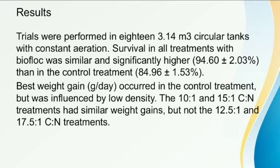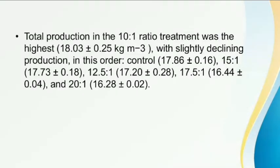The 10:1 and 50:1 carbon-nitrogen treatments had similar weight gains, but not the 12.5:1 and 70.5:1 carbon-nitrogen treatments. Total production in the 10:1 treatment was the highest, which is 18.03 plus minus 0.25 kg meter cube with slightly declining production. In this order, first control result, which is 17.86 plus minus 0.16.